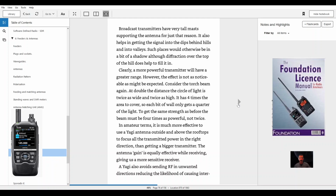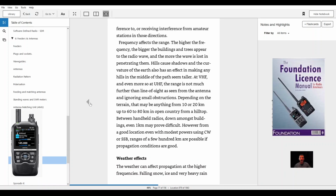In amateur terms, it is much more effective to use a Yagi antenna outside and above the rooftops to focus all the transmitted power in the right direction than to get a big transmitter. The antenna gain is equally effective while receiving, giving us a more sensitive receiver. A Yagi avoids sending RF in unwanted directions, reducing the likelihood of causing interference to, or receiving interference from, other amateur stations in those directions.